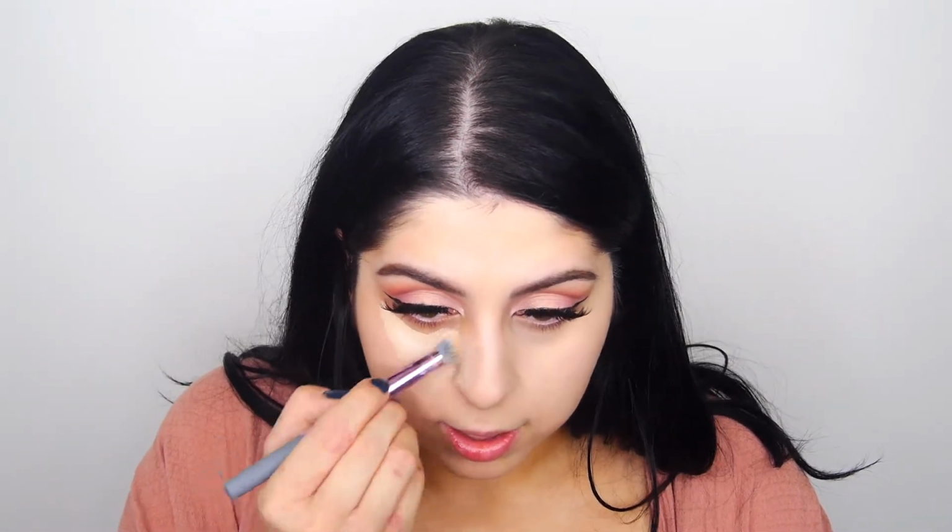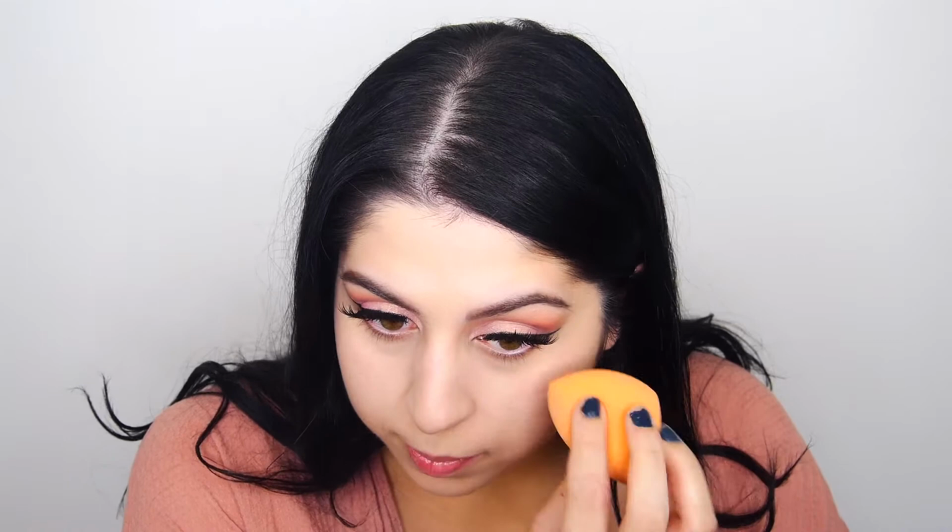Also just gonna bring the concealer a little bit on the sides of my nose. Okay, I love this brush. This brush just diffuses the concealer so nicely. So far, I really like that ColourPop concealer. It's a bit lighter weight than the Tarte Shape Tape, which has been my go-to.